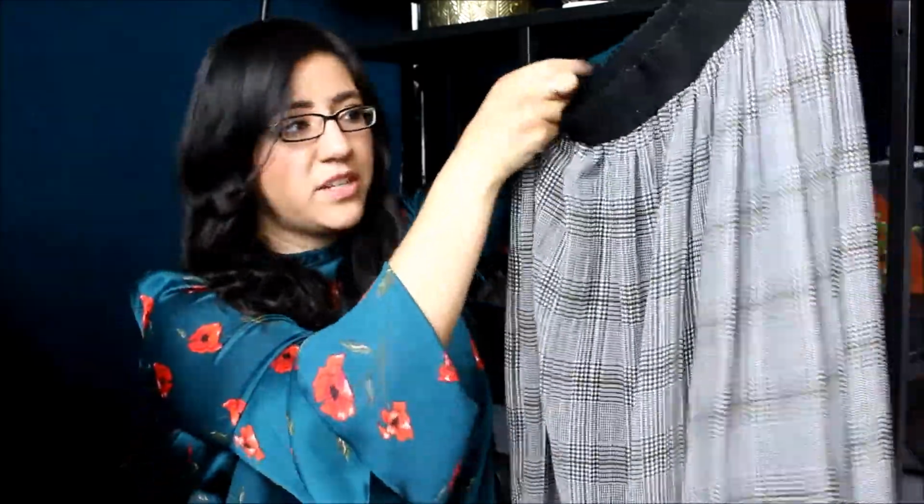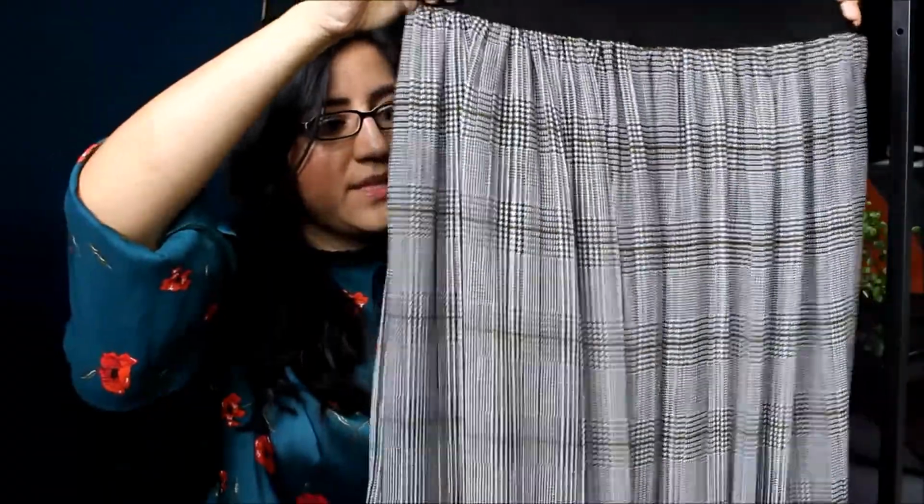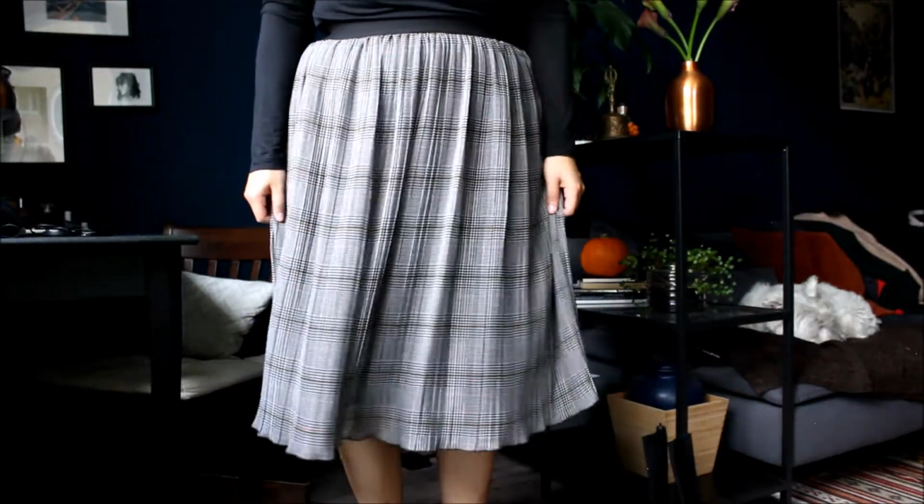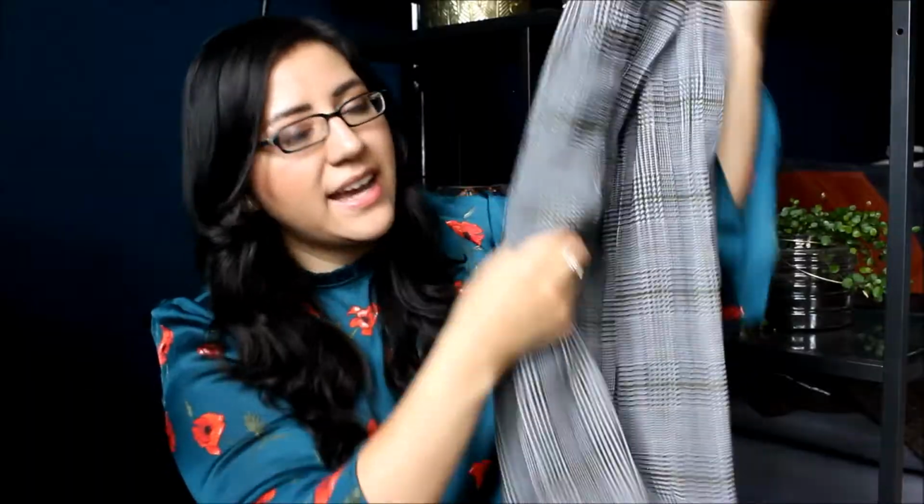I haven't bought many skirts during my haul, mainly because I already own a lot of skirts and I'm very particular about them. I bought this plaid Zara skirt, which I've gotten a lot of compliments on already, and I've only worn it a handful of times. It has a nice thick elastic waist. It's a midi length, so it hits just below my knees. It has a very subtle yellow stripe in the pattern.